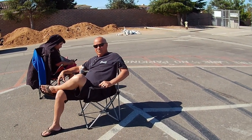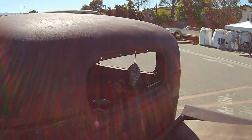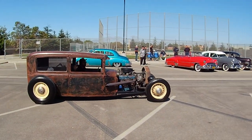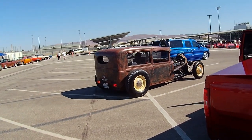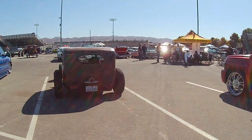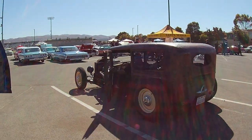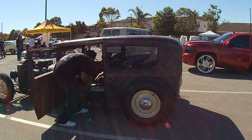I can see why this is an award winner. It's even ready for Halloween. Check out that ornament. Oh yeah, another rat rolling in. Mr. Rat Rod. Plymouth. Looking good, man. A lot of love and time went into this thing, didn't it?